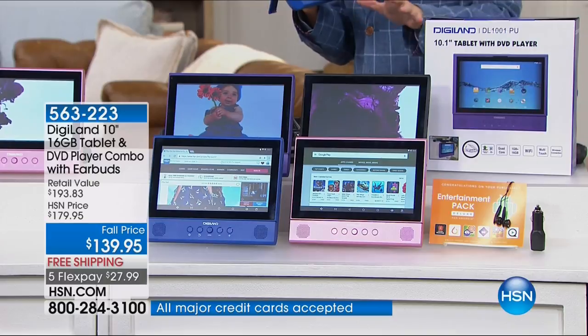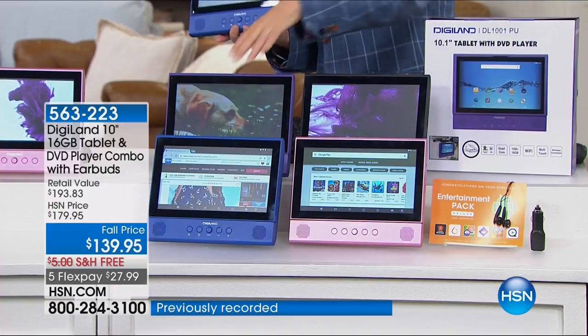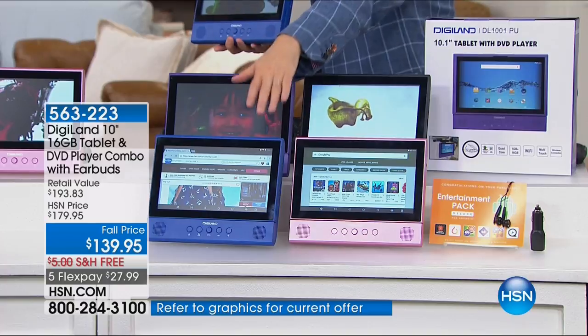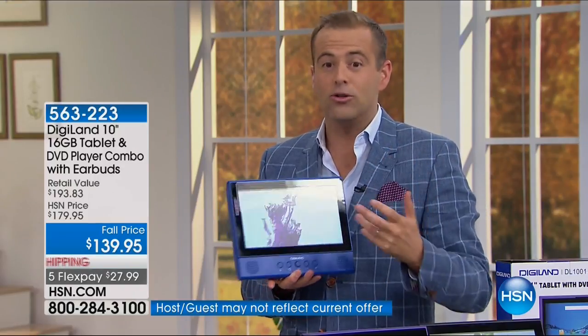I'll take you through the assortment of colors that we have left. We have a few in that beautiful rose gold. There's the blue, there's the purple, and the other most popular is the black. These two will be the first to sell out, followed by the blue and the purple. It's brand new, sent direct to your door. It's a clever item. It's one device that gets it all done.